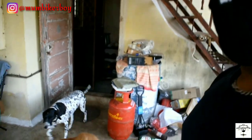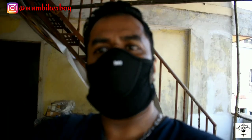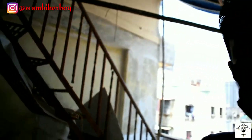You see both of them coming down. That's Thor and that's Harley. Of course, you've seen them on most of my videos. So stay tuned, guys. We're going to move down now to where the bikes are and show you more. Yes, so I sleep on the second floor, of course. Going down. And the bike, that's the bike right here.